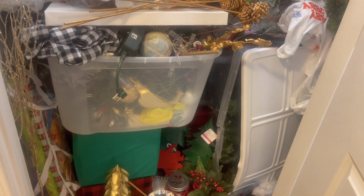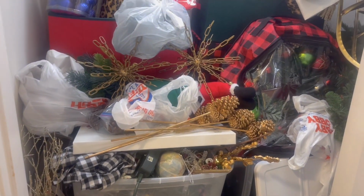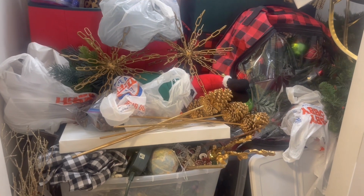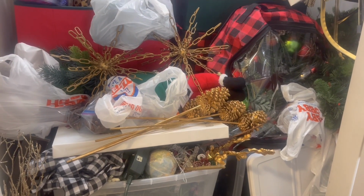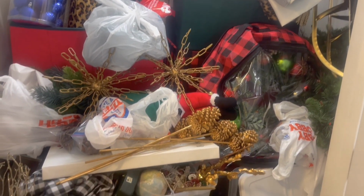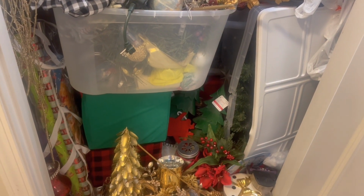This is one of my storage areas that definitely needs some work, and I'm going to get it all the way together because I need to pull out things that I'm going to use this year based on the colors that I know that I'm going to use. I usually do like 4 Christmas trees, so this closet pretty much empties out during the season. But yeah, this is what I'm working with.